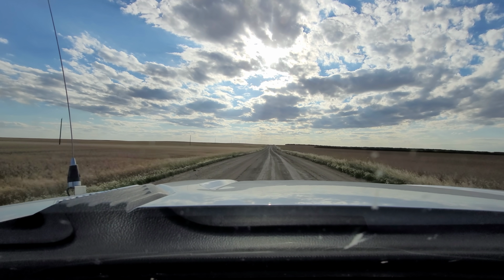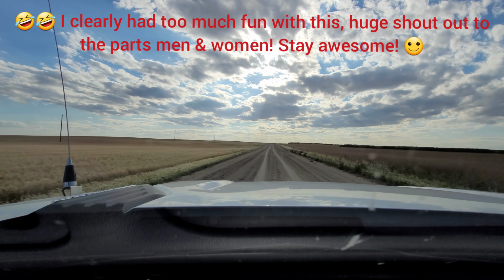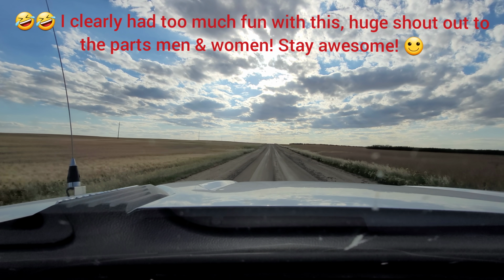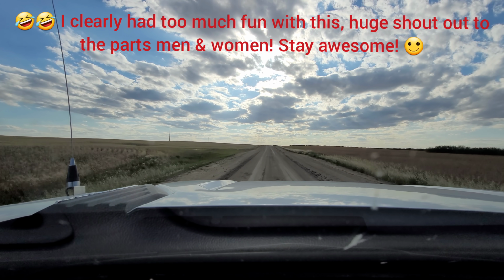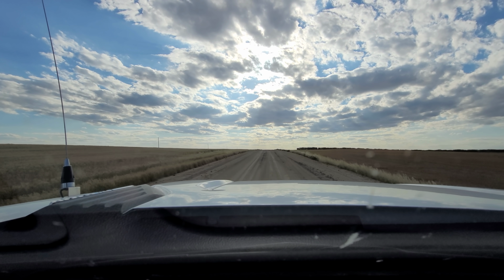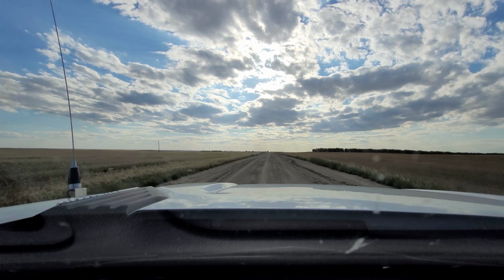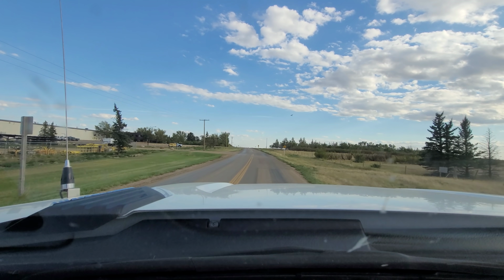There might be some slight exaggerations, and by no means am I ever putting down the parts guys. They do an awesome job in there, and they really are. Their hands are tied due to a lot of this backlog with parts. But basically, I'm just trying to get my point across. I prefer to go right to the manufacturer in a long-winded way. Okay, I'll shut up now.